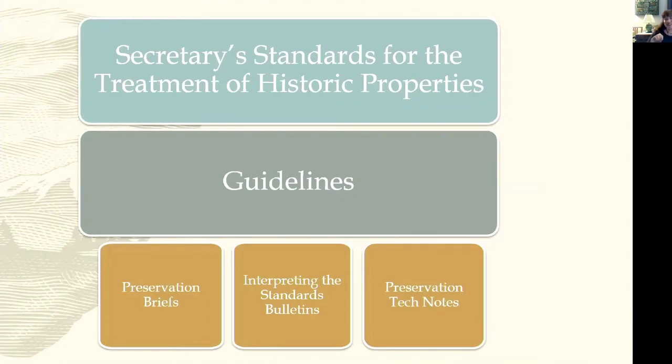The background is that the Secretary's standards for the treatment of historic properties come from the National Historic Preservation Act, which was passed in 1966. And in that document, the Secretary of the Interior is given a role and is asked to create a specific technical guidance that is to be shared with our federal partners and external partners. So the Secretary's standards for the treatment of historic properties, they're just one type of standards.